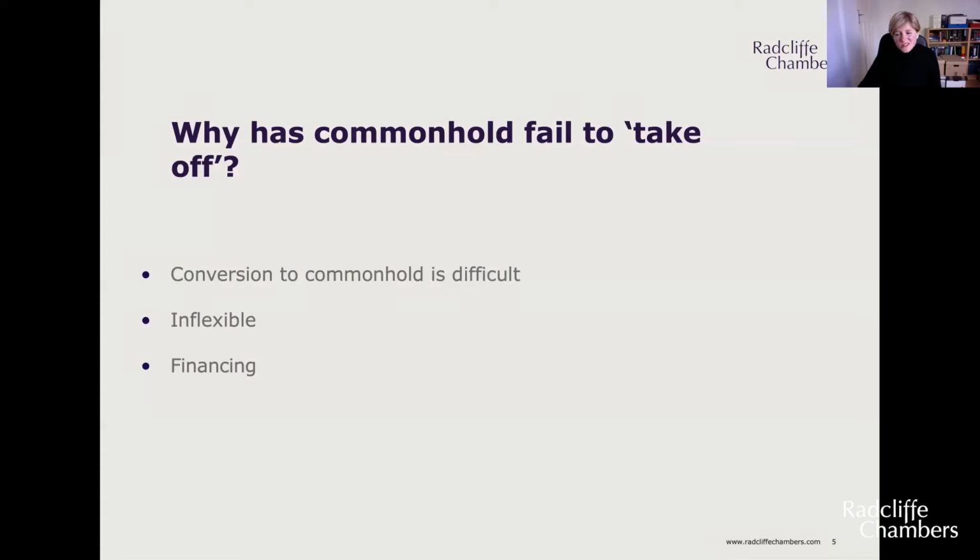The other reason, perhaps, why commonhold hasn't taken off is that it's quite inflexible. As the rules stand at the moment, it's not the most flexible structure in the world, and there is this accusation that perhaps it adopts a one-size-fits-all approach. It doesn't really account at the moment for mixed-use development, so it doesn't really allow for the nuances that might occur where you have, say, commercial units and residential units in the same building.